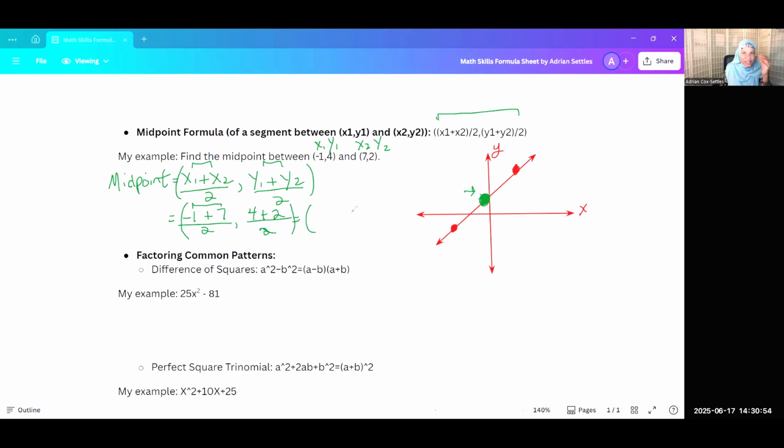So you do the first one: -1 plus 7 is 6 over 2. Then you do 4 plus 2, which is also 6 over 2. Then you break it down: 6 divided by 2 is 3, 6 divided by 2 is 3. So the midpoint is 3, 3. Okay, so between the points -1, 4 and 7, 2 is 3, 3. That's how you find the midpoint.